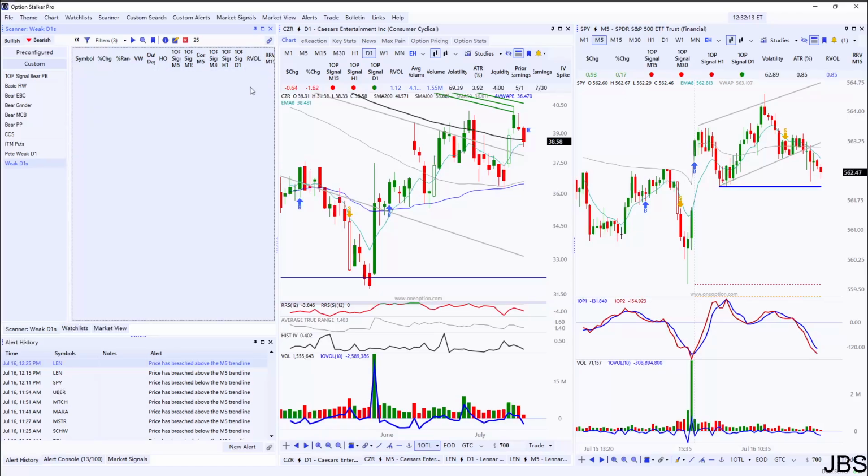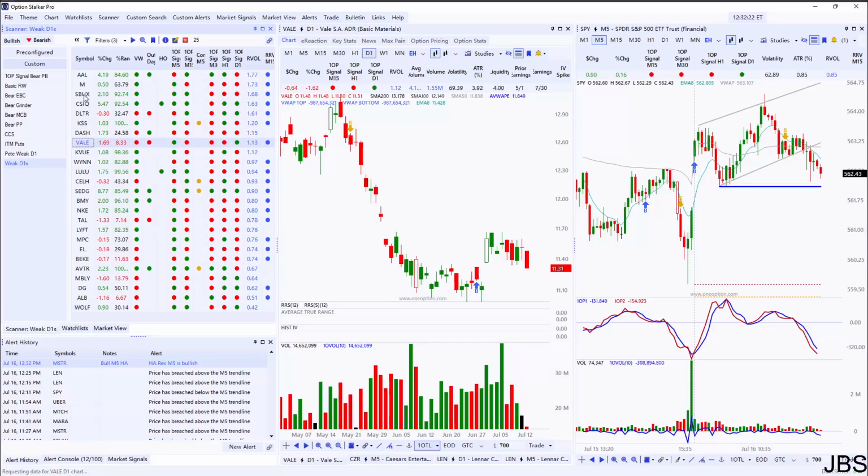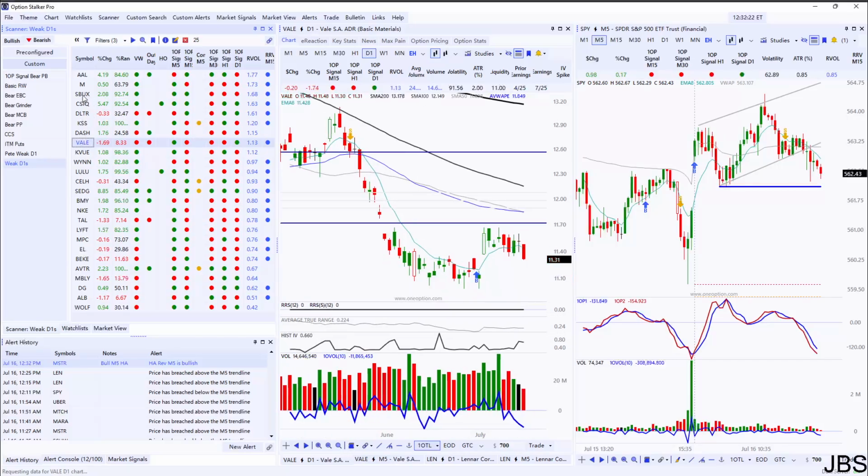like range or something like R volume on that. So, yeah, maybe some weak stocks that are bouncing. That's kind of what we're looking at here. And we're going to try to find a weak stock that is bouncing here.